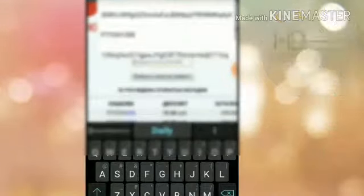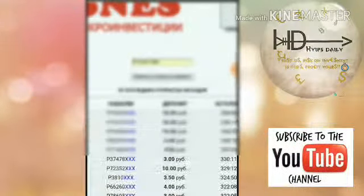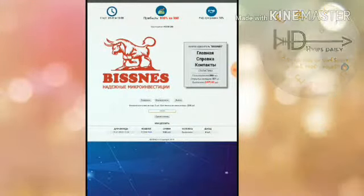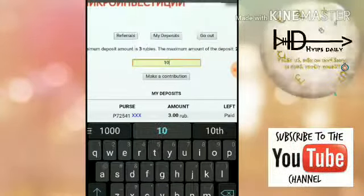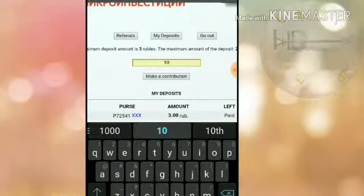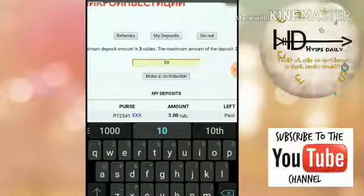Yeah, I'm going to enter my Payeer ID and click check in. It's redirecting me to the my contribution page. I would be interested to invest 10 rubles. Friends, I recommend you invest 10 rubles. It's more than enough. If you are interested to invest more, then it's your own risk. Click make contribution. It's redirecting me to the wallet page.